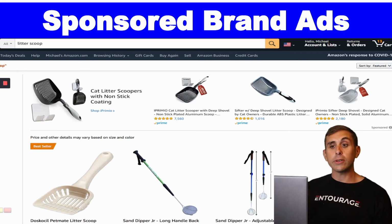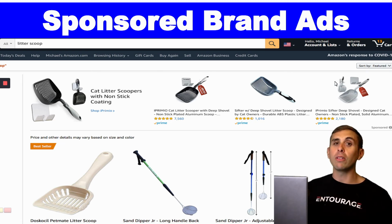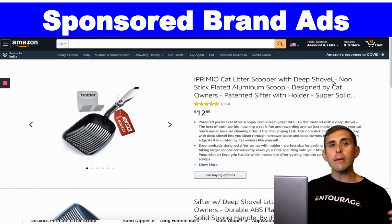So here's another example of the litter scoop. You can see that I typed in litter scoop and what showed up is cat litter scoopers. So there's really good alignment there. You can see the litter scoop shows up on the left. And there's 3 products that are all litter scoops with perfect alignment. Then when I click on this, it takes me to a product list page of all cat litter scoopers. Perfect alignment. If I am looking for a litter scoop, I am not distracted in any way. This is a really great ad in the decision phase of the buying cycle.